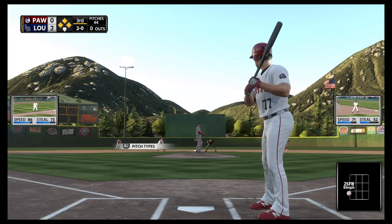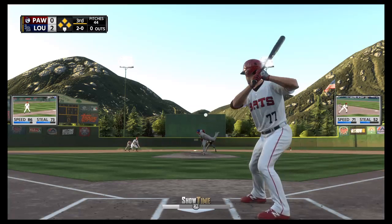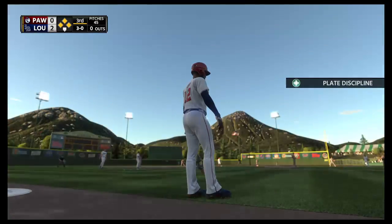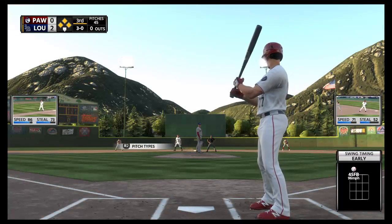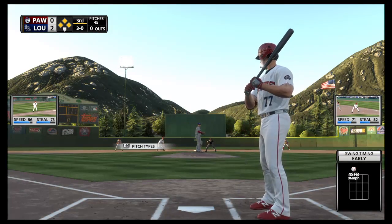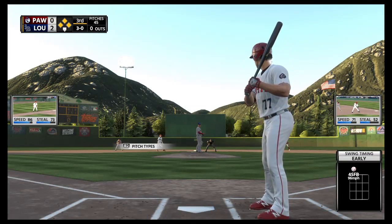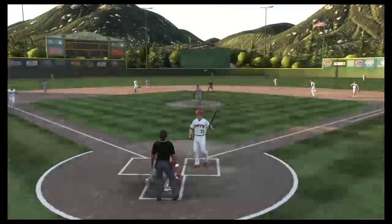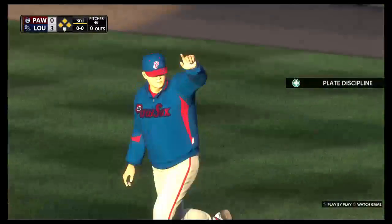Come on, kid, get on for it. Here we go. 3-0 now. You can bet he's salivating a little in the box right now. He likes to drive in runs, and he's got a great situation and count to do that right here. And that misses. Ball 4. A run will come in to score.